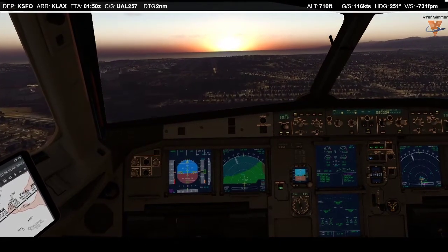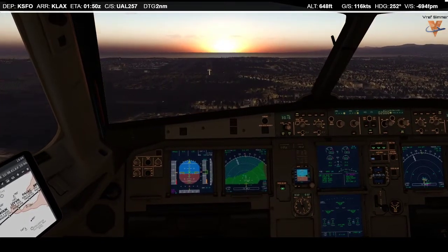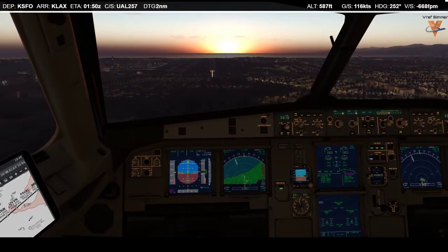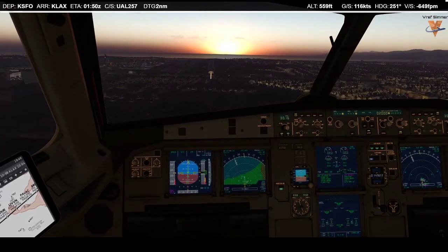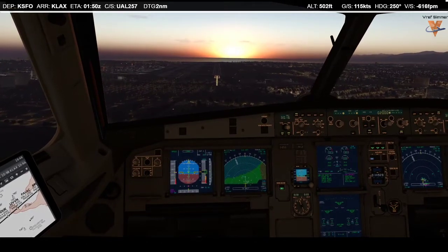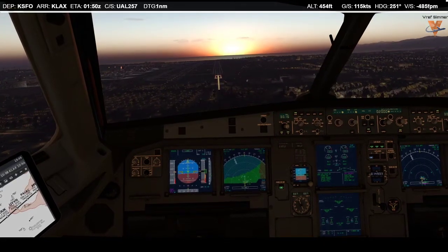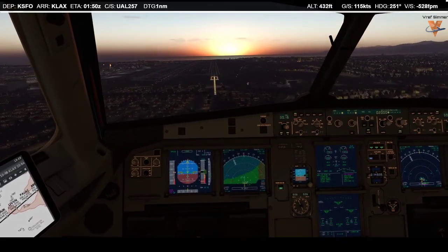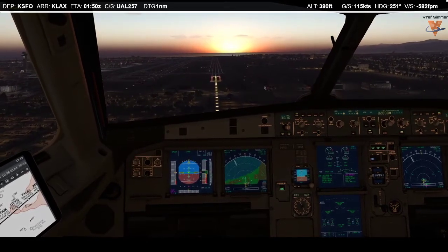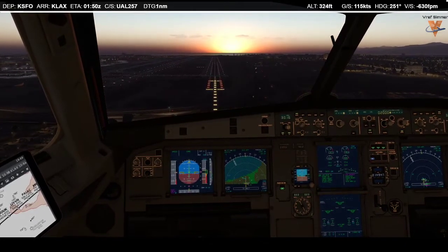And very slight quartering headwinds from left to right. 500. Santa Barbara ground, Skyhawk 515 Papa Mike at Atlantic, ready to taxi. 400. 500. 300. 100 above. November 515 Papa Mike, Santa Barbara ground, runway 25, taxi via Bravo Alpha.